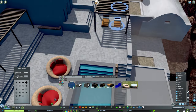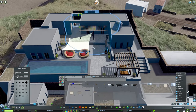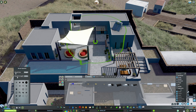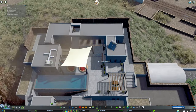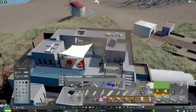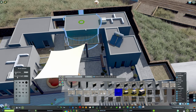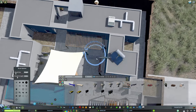Now with all that peripheral detailing done, I can move on to actually doing the mansion and putting in all of the really cool stuff. I've got a bit of an analogy when it comes to detailing these sorts of things. There's two things that I focus on, and I would call them functionality and form.